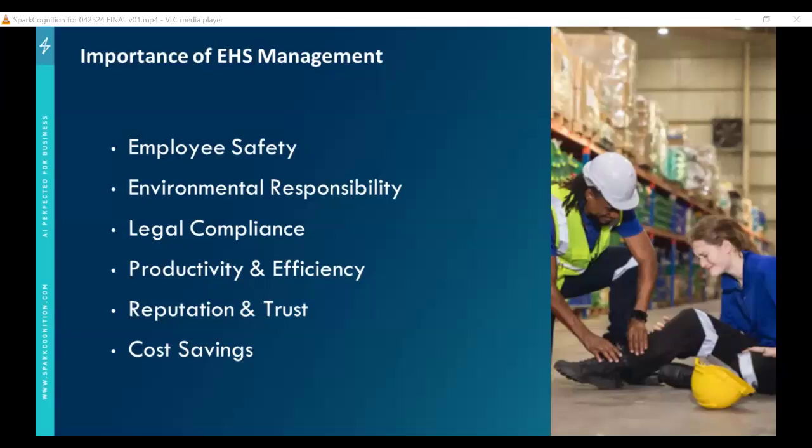Oh, that's a very important point, Eric, because a lot of the indirect benefits of EHS programs can really be significant for a lot of companies today. The first one is productivity and efficiency. We all know how disruptive having an incident can be, the production losses, the employee turnover.